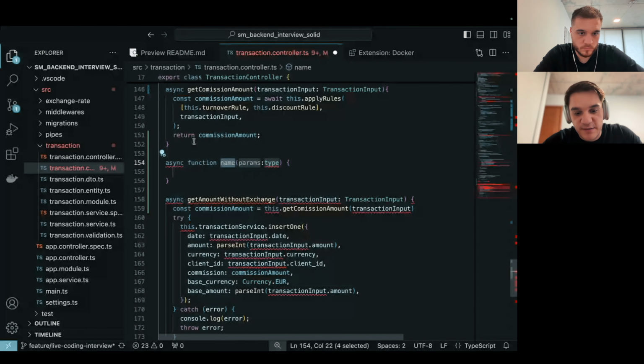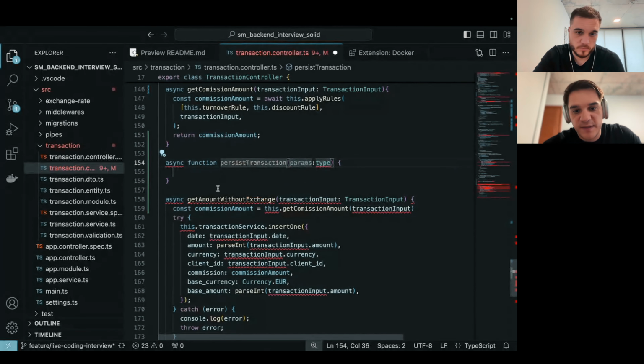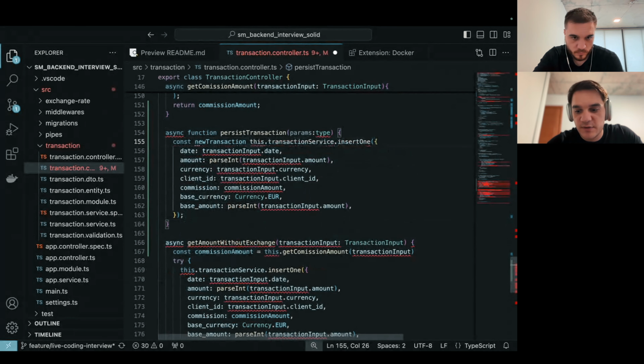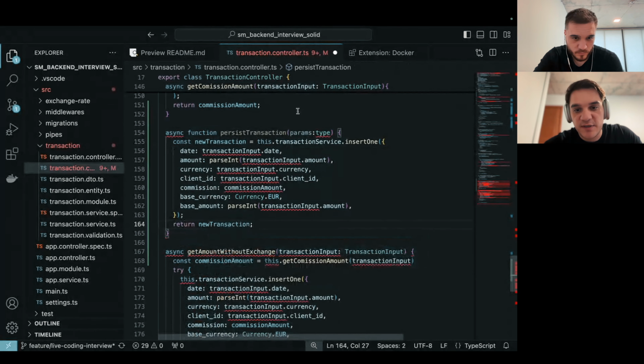We call this createPersistTransaction because we already had a create function at the top. So I call this persist. Yes. And this is going to be a bit nasty. I'm just going to take this, put it here, and just const newTransaction equal to this. We're going to return the transaction. So we persist it into the DB, and then here we're just going to need this transaction input that is of type TransactionInput. Let's see if that works.